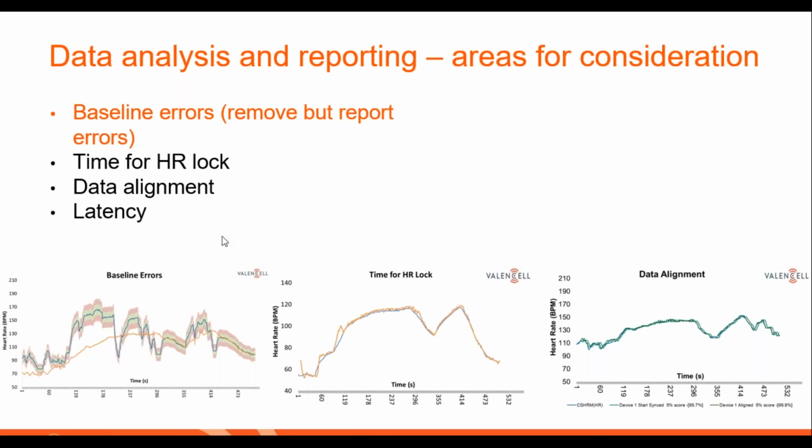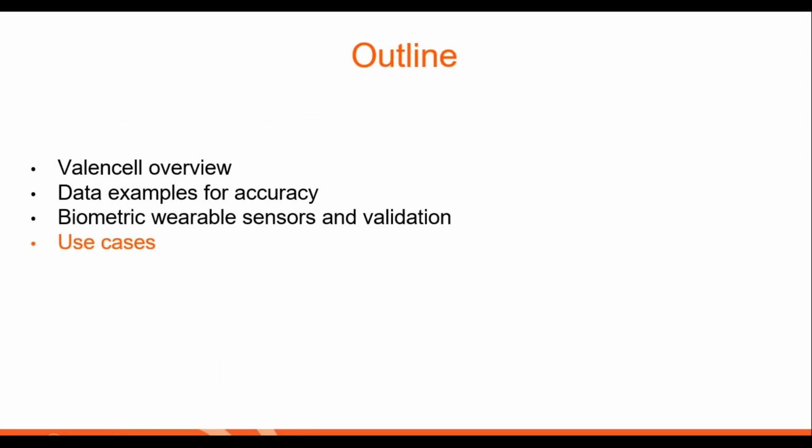But other things to look for: time to lock on the heart rate, and that's an example here. You can see the orange line. It took a little time for the heart rate of the blue line and the orange line to come together. And data alignment and or latency in the calculation. So you can see that this data in the lower right is offset a little bit. And that might need to be aligned a little bit more. You want to report that latency, but when you do your statistics on accuracy, you want to line that data up and look at the actual performance. And you combine the latency data, if it's there, with the performance data to get a clear view of the performance.